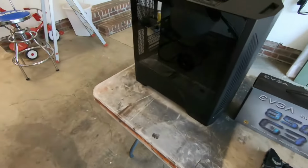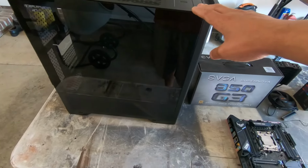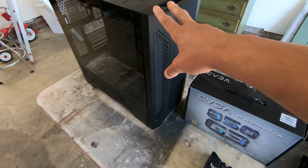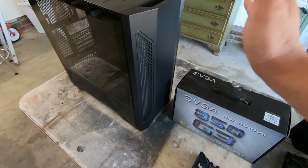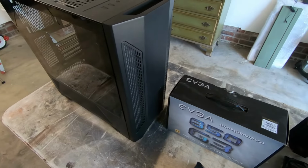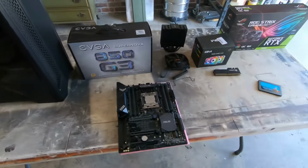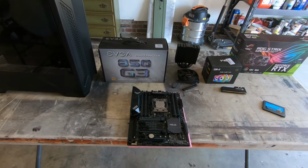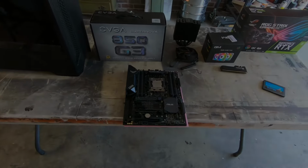And for our case, the Lian Li Mesh Cool 2, which is a pretty cool case. I like it. I got this actually in a trade-in, and it's really a cool case. And we're going to pop all this in there and do our build. So let's get to our montage, do our little build thing, and let's see how this thing runs in some performance.